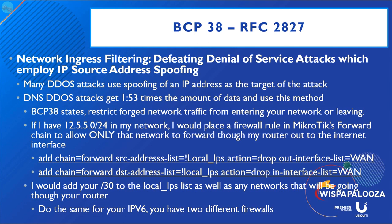Now, that is just one very specific instance, but you can also do that for pretty much any of those rules. Again, those two rules right there on the screen is probably all that you need. Now, if you have IPv6, which I hope everybody is running v6, of course, you can do the same for your IPv6 firewall as well.